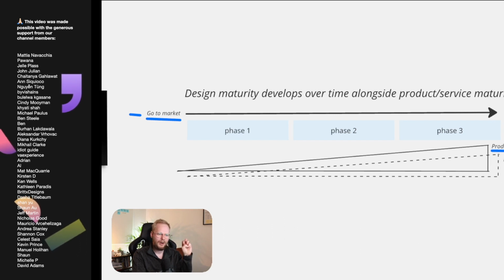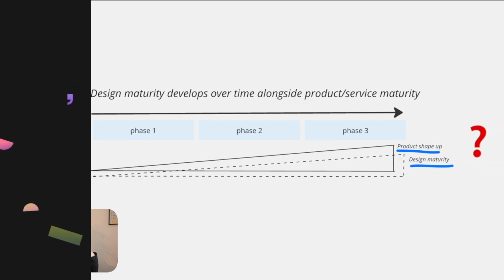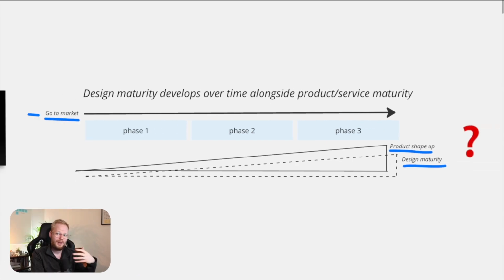And you can then go away, outline your design maturity plan, outline what the product needs and how to shape up, how to go to market, what you need to test, what sort of hypothesis you have, what research to do, what design to do, yada, yada, yada. That's tactical stuff you basically come to.